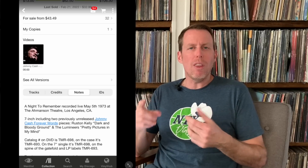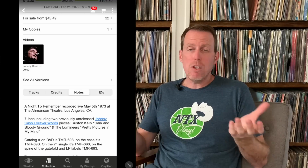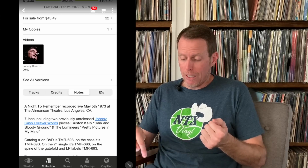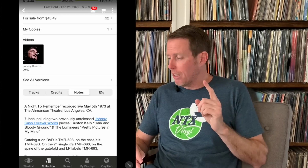That's the most important thing here for tip number 1: look at the notes section to learn what you're buying. If you don't see the notes section, that means no one's put anything in. So you will sometimes get to a release and that notes tab won't be there. It'll just have tracks, credits, and IDs, and the notes tab will be missing just because no one's entered anything. So check the notes. That's the first tip.